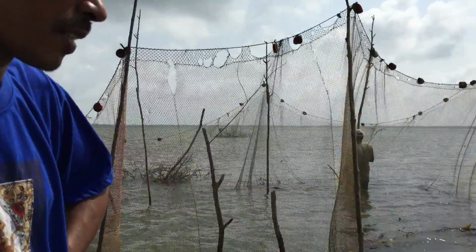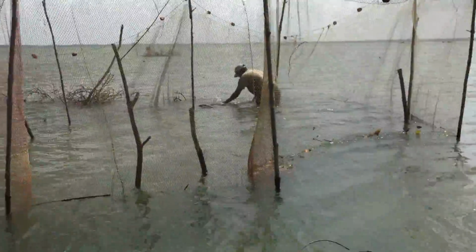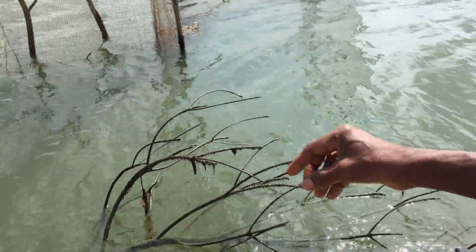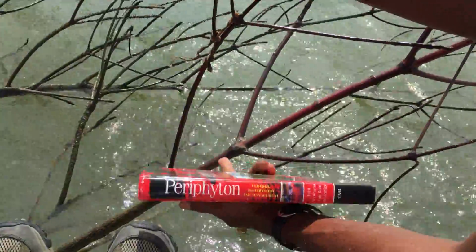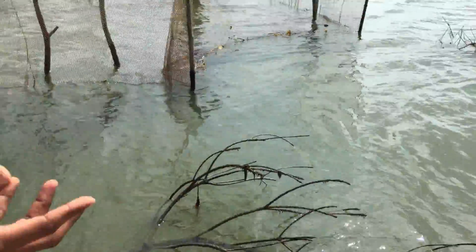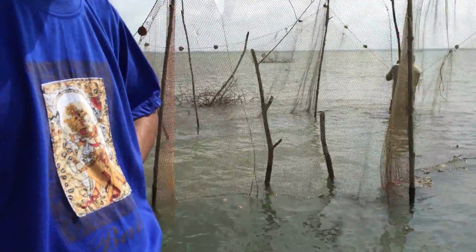I am studying that food and feeding. We have special pieces eating inside worms and leaves. Then the worms are growing inside. Yeah, the mangrove decays, and some worms develop inside. So this is one of the good food items.